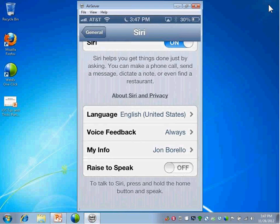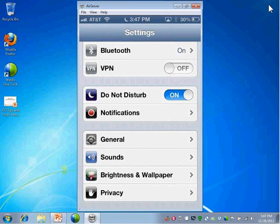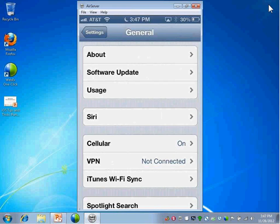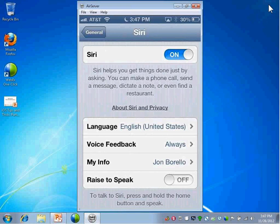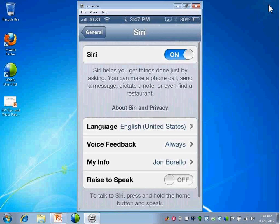So did you guys understand where that was? In settings? Okay, so from settings, you go to general, go to Siri, and then right here in my info. Oh, your info. Yeah, right there. If you click on that, you pick who you are out of your contact list. You gotta make sure you have yourself in your contact list. Some people don't. You want to make sure Siri knows who you are, okay?